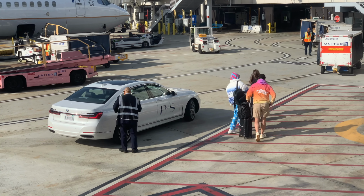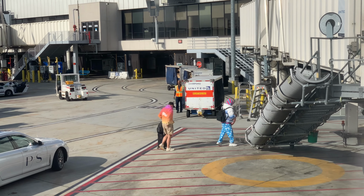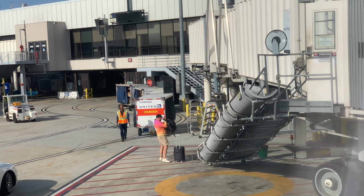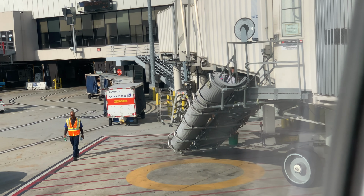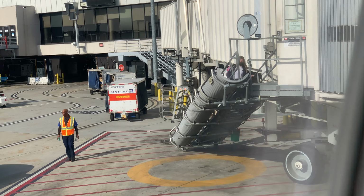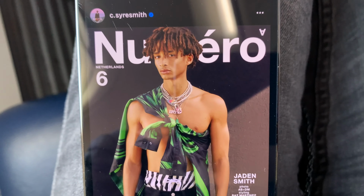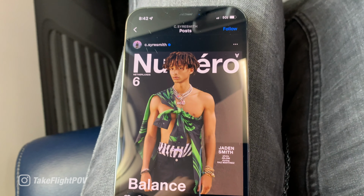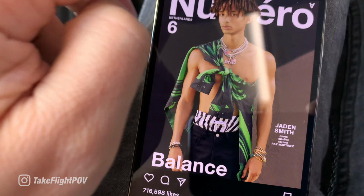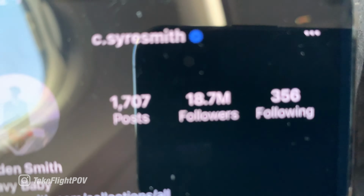Right at the gate. It looks like a celebrity, if I had a guess. Honestly, it looks like Will Smith's kid. I just saw him and I was like, I think that looks like his hair. And then when I zoom in, it definitely looks like Jaden Smith. Yeah. I saw that on something. 18.7 million followers on Instagram.